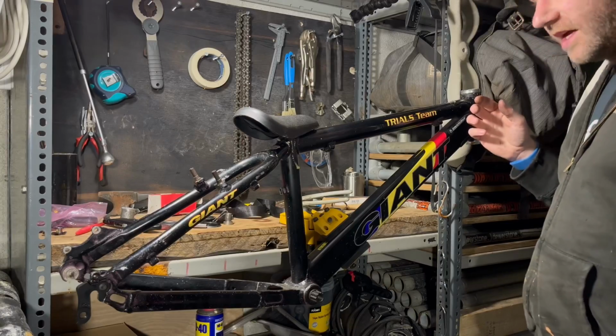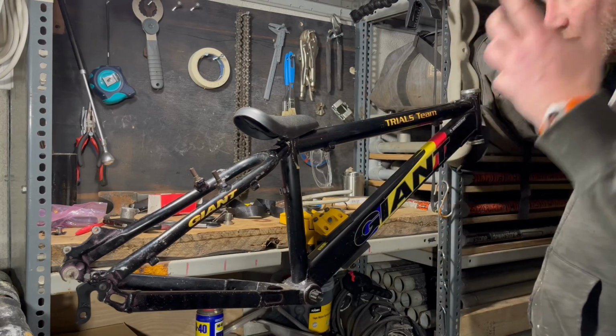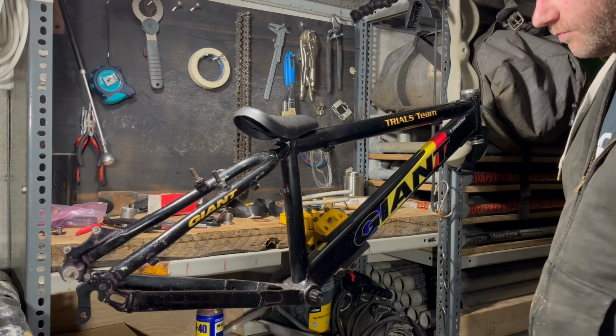Push that in. Okay, so it's got a headset, it's got a seat, it's got a bottom bracket, it's got a mech hanger, it's got all the bits that are literally attached directly to the frame attached to it. So that's it, I literally just need to hang some parts on it now.